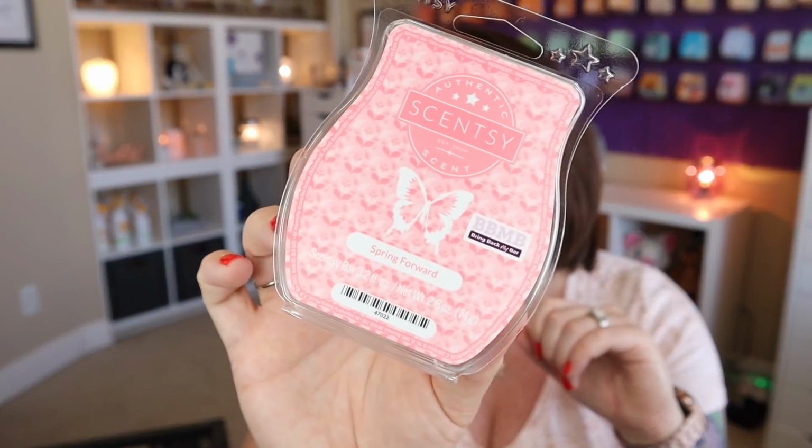Wanted to bring back my bars that definitely made its way into my club, which is Spring Forward. And it's just beautiful. I love it. It's a sweet floral, and I love it. It's almost like a fruity floral. It's perfect. I love it. Spring Forward. Got through that. It's a great performer too.